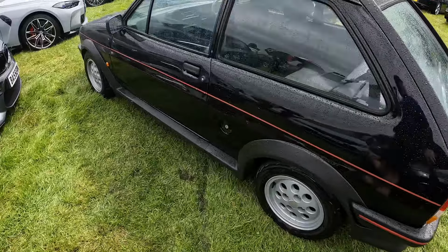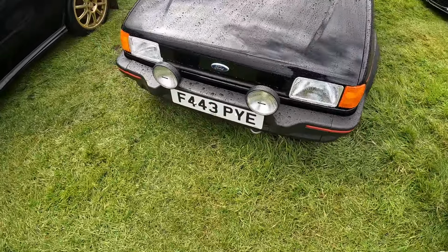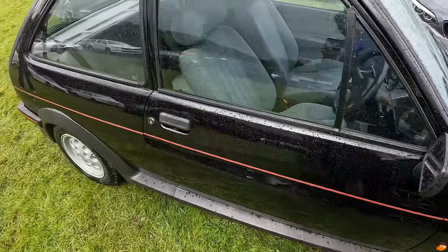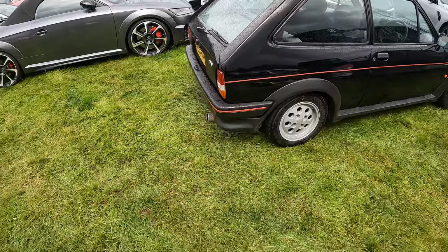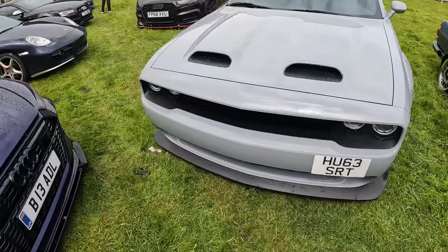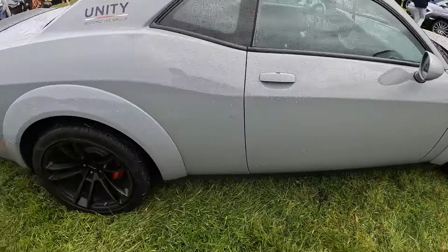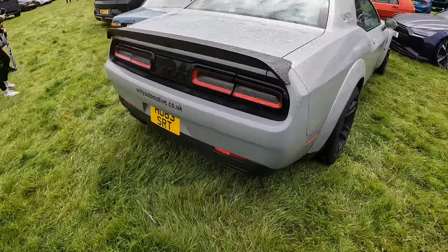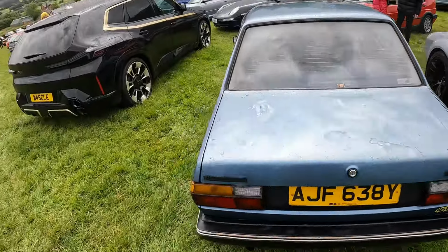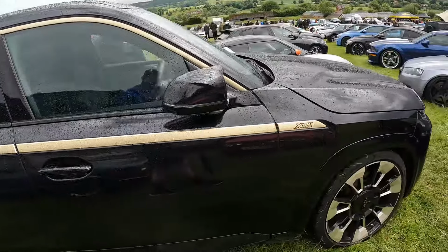A nice classic Fiesta XR2 in really nice condition. You don't see these on the road anymore. We've got a bit of everything, a bit of American muscle. Some sort of BMW. I have no idea what this thing is, but it looks a bit funky.